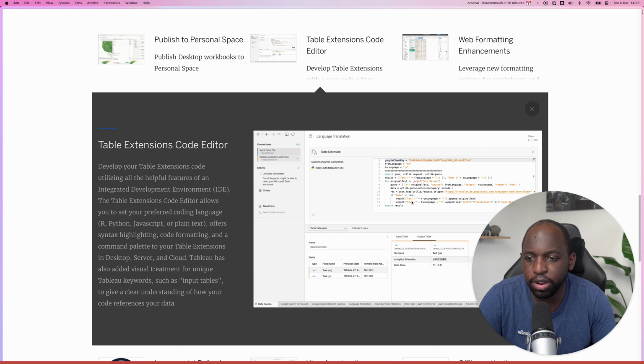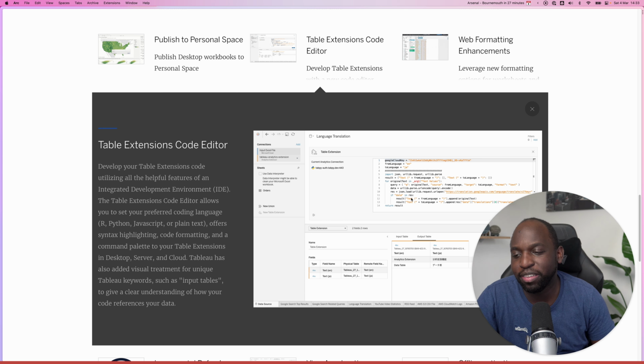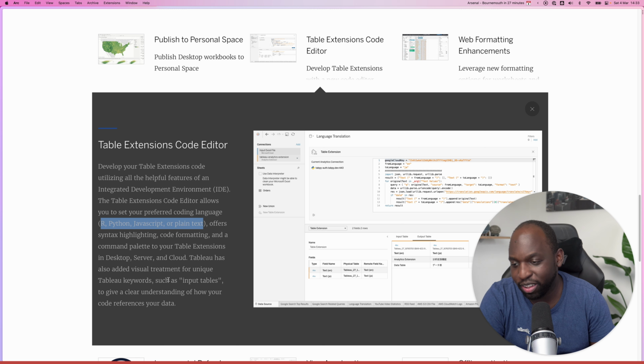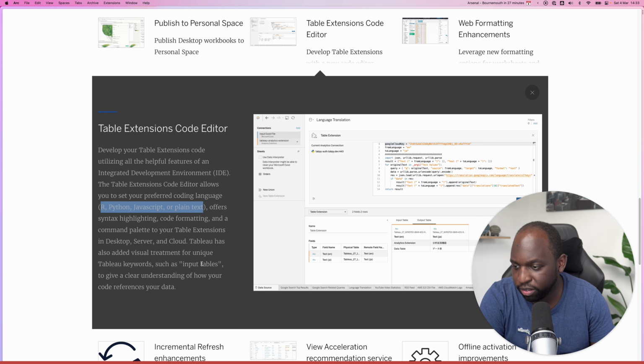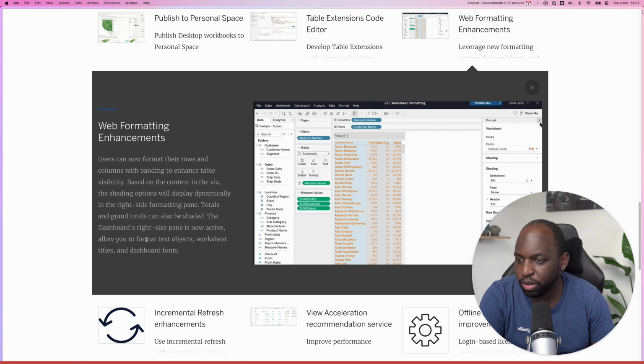Table extensions, code editor. So they've added a code editor to the table extensions capability. I think if you go and watch my video on table extensions with Leo Laporte, that's one of the things he complained about. It now has a code editor, which I think recognizes the specific language that you're going to be using. So Python, R, I think MATLAB as well. So that's really cool. In fact, it does actually just tell you R, Python, JavaScript, or plain text are the four things it offers. It does syntax highlighting, code formatting, command palette. That's nice, really nice.